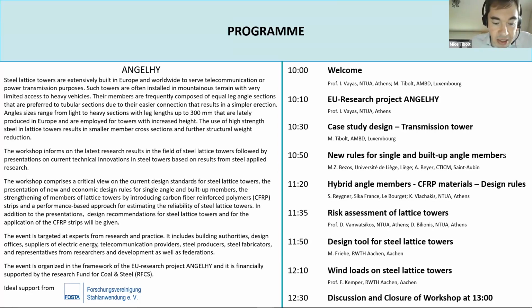In addition, as I said at the beginning, we also have research projects ongoing in Germany, which are funded by the German Research Association for Steel Application, better known as FOSTA. Today we have 2 people from the University of Aachen who will also present their topics. I'm really happy and thank Professor Kemper and Mr. Mirko Friehe for being here. I would also like to thank the European Commission for the funding of the project ANGELHY, which is funded by the RFCS.